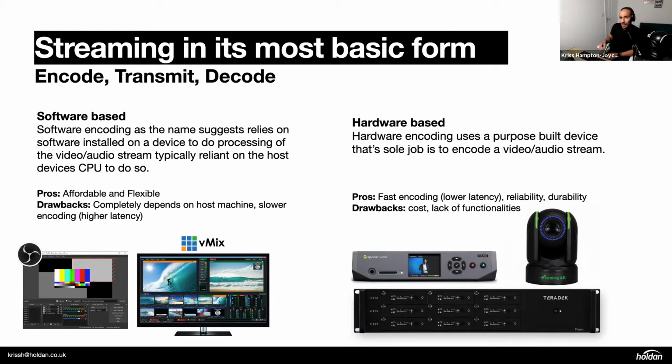Now, hardware-based encoding, which is really what we're going to focus on mainly in this session, is, as the name suggests, hardware. You're using a physical purpose-built device whose sole purpose is to encode and decode audio and video. The positive of that, why you'd want a hardware-based encoder over a software-based one, is that it's going to be reliable and durable. That thing has just the one job and it will do it. So you can leave it on all day, all night. It shouldn't trip over. And when we're talking about cinema, broadcast, live AV, that reliability is something that you really need. So that's really what we're going to focus on in this session.